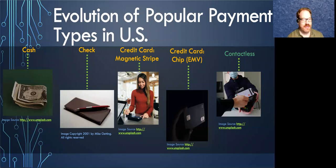Essentially, over the years, we've seen this transformation in the kinds of payments that have been embraced by people in our country. First up, we had cash. There's something sort of special about paying cash for something as its actual currency and not simply a representation of it. There are some downsides, though, to cash.